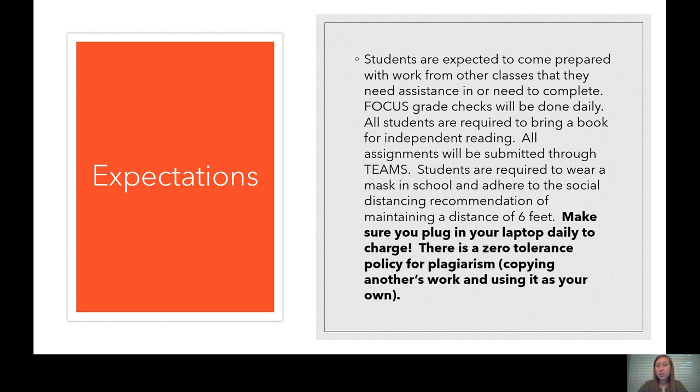Focus grade checks will be done daily or at least weekly, so I can touch base with their student and help them understand what they need to do, what they are missing, what's going on in a class that they might be struggling in, what help they need. Do they need help with notes? Do they need help with understanding notes? So doing those focus checks daily and weekly helps both of us understand what's going on and to help them make as much improvement for those classes that they can.